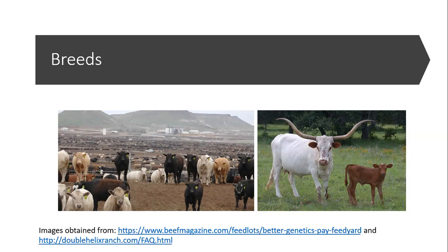rather than having to keep that calf and feed it longer in the feedlot. The picture on the right of your screen is obviously a Longhorn. When we get into what we call novelty type breeds, those that may be more for a niche market, or maybe just something we like to look at out in a pasture, if somebody has a specific type of breed like that, Longhorns obviously aren't known for their ability to produce meat.